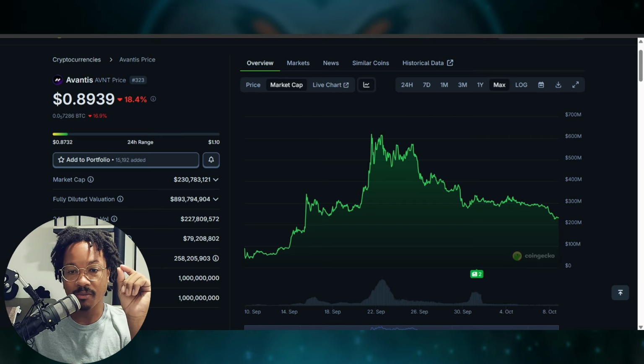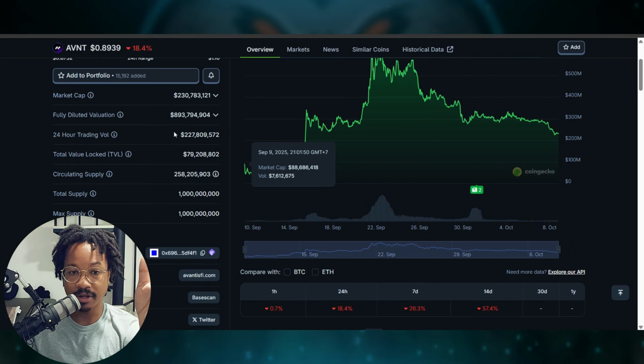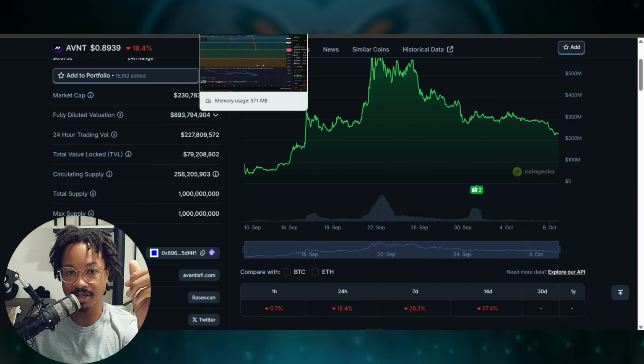So without further ado, just look at this. We're down 18% in the last 24 hours, 26% in the last 7 days, 57% in the last 30 days, well, in the last 14 days. Volume still looking decent, 227 million, market cap 230 million still.